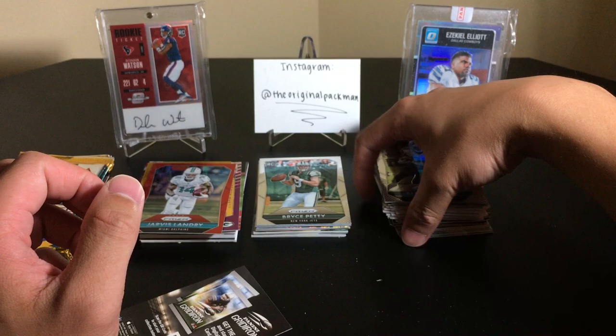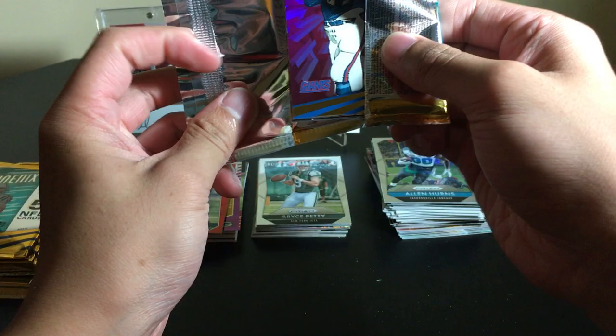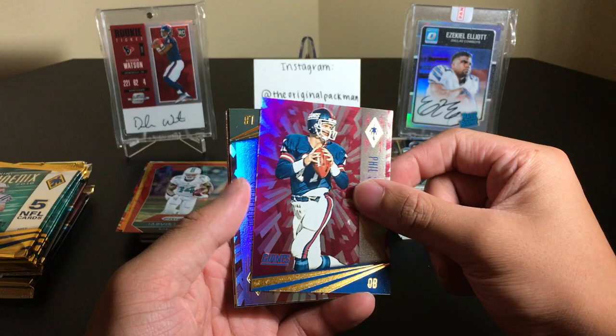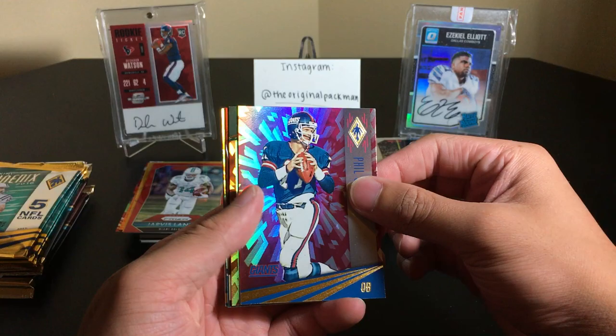Now let's get into our Phoenix and then our Select. Never opened a hobby box of Phoenix. Honestly, opened maybe one pack or less of Phoenix. I just never ended up ripping any Phoenix last year. Because with Phoenix, both this year, 2017, and last year and the year before that, the top cards of top rookies, like RPAs, went for so cheap, I didn't see a reason to buy a box. But this year I will.